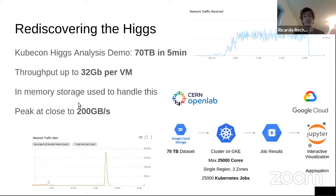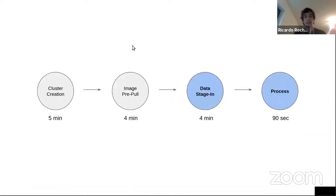We actually reached a pretty impressive data throughput from Google Cloud Storage, 200 gigabytes a second, multi-terabits a second. That was quite nice. Just very quickly, this is the cluster creation, takes 5 minutes for a 25,000 core cluster. The image pre-pull is a quite large container image, so that's why it's so slow. But the actual demo was these 2 steps where we pull the data and then process the data, and this took just over 5 minutes.